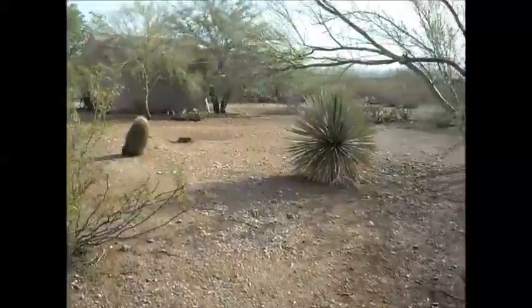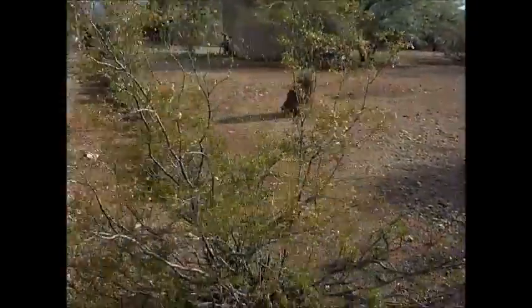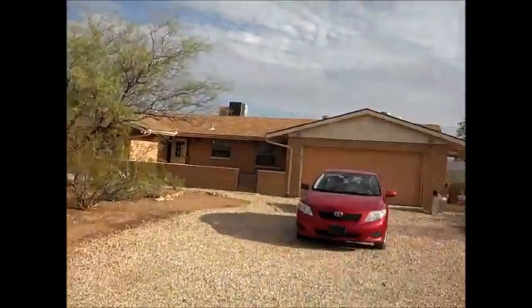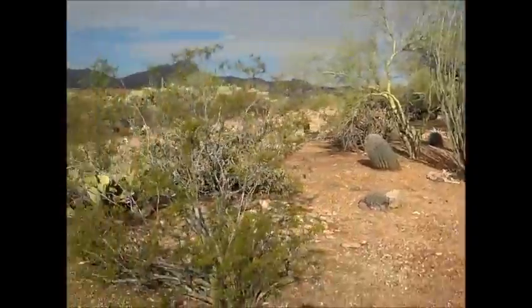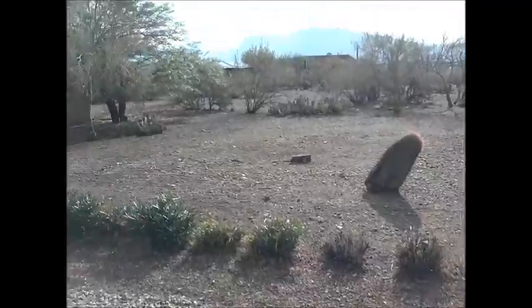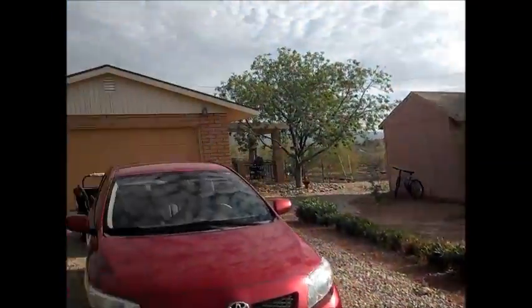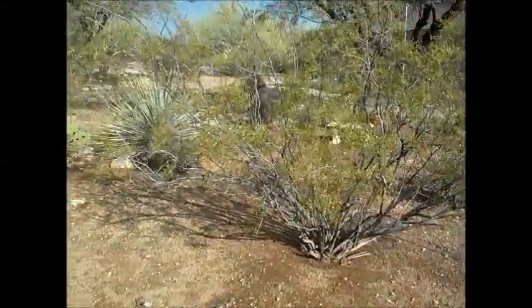Here's a yucca, just a real pretty little star-looking thing. This is, you might say, our front yard. There's the house. And this is sort of the little front yard, although it's all our front yard. We have lots of barrel cactus. Got a little outbuilding there, just for storing things, walking around the little yard here.